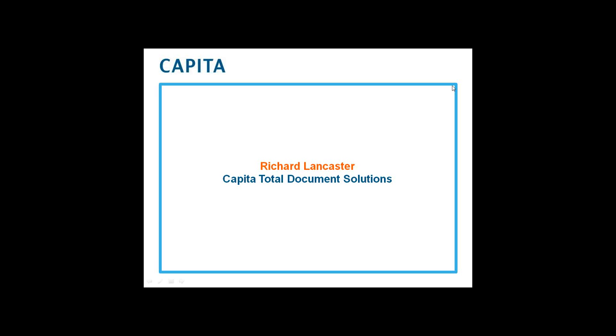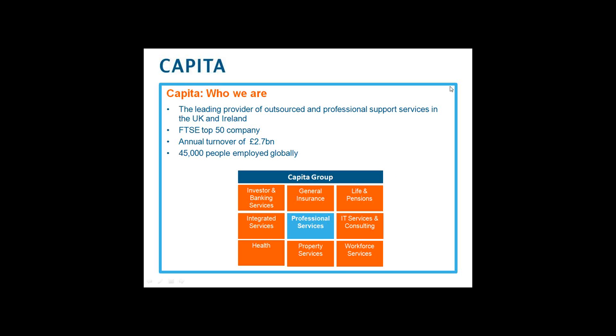So Capita Group, who are we? Well, we're the leading outsourcing company in the UK. We're offering business process outsourcing in conjunction with all the relevant support services in the UK and Ireland. We're a FTSE 50 company with annual turnover of 2.7 billion and 45,000 people employed globally.